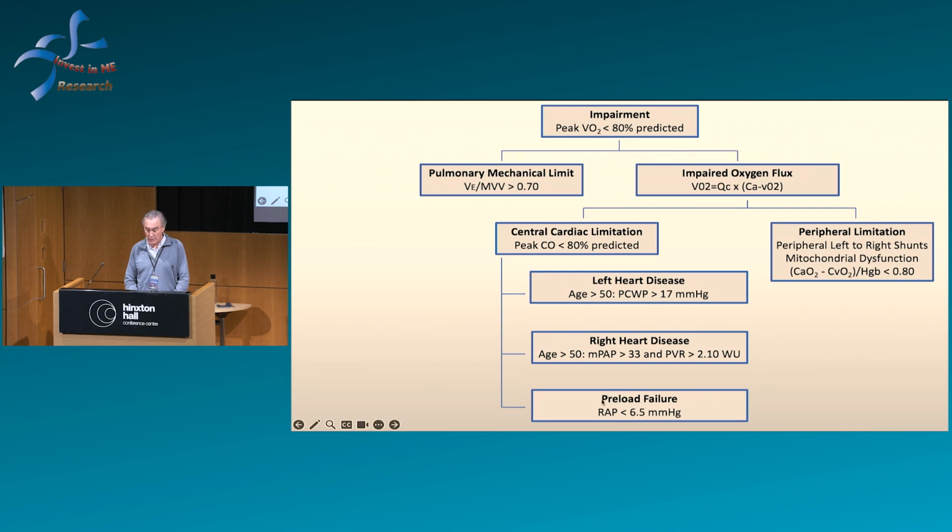One is so-called preload failure, which means that the low VO2 peak and symptoms are related to a low cardiac output, in turn not related to left or right heart disease, but rather related to inability to prime the pump, to move blood physically out of the lower extremities in the abdomen up to the right heart against gravity. I'd emphasize all this testing is in the upright position. If you do this testing supine, you miss the signal.